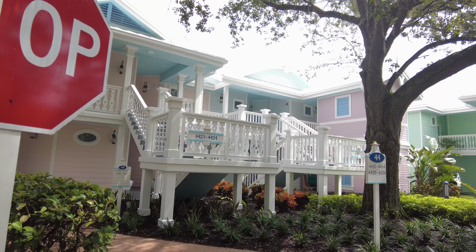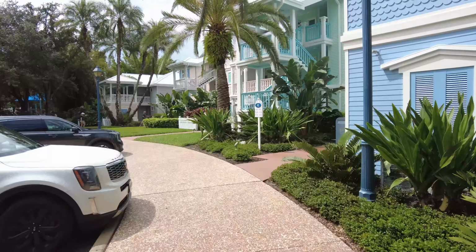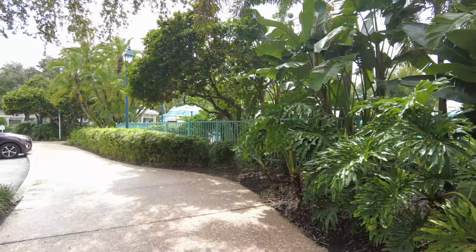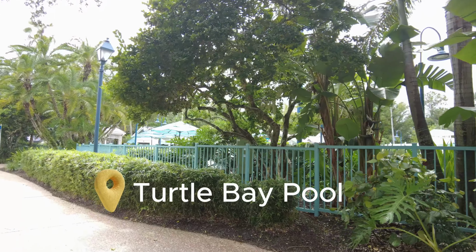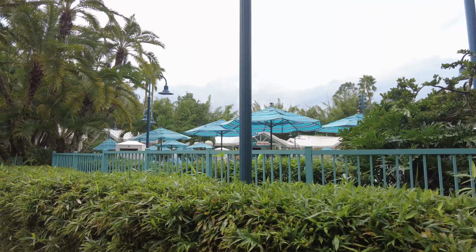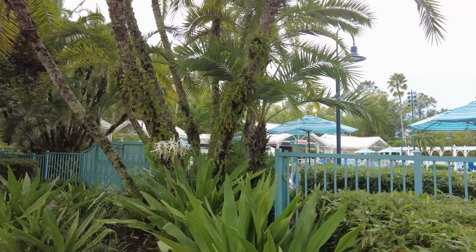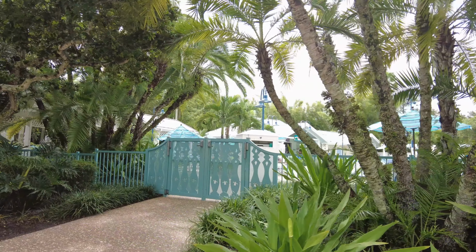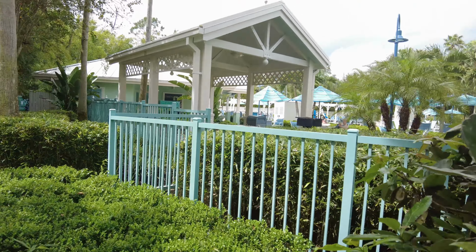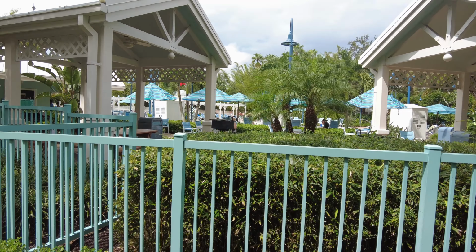Okay, here's building 44, and this is a good spot because the Turtle Bay Village pool is just right across the street. Building 41, and that's right across from the pool, the little Turtle Bay pool area. Here's the Turtle Bay pool, and they're playing music and everything. They've got a snack shack. I really like this over here. This might be the best pool. This is kind of giving me a Castaway Key vibe. Okay, not only do you have a snack bar, but you also have grills out here that you could cook.